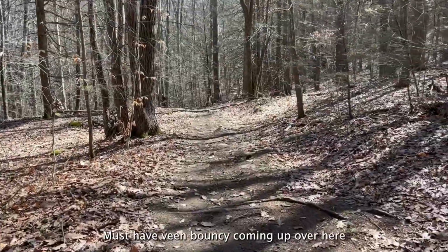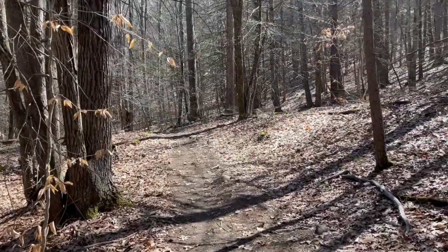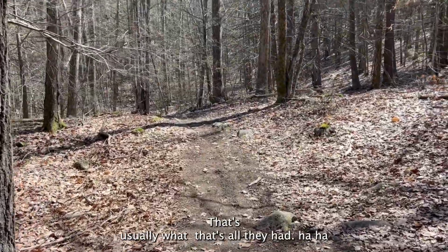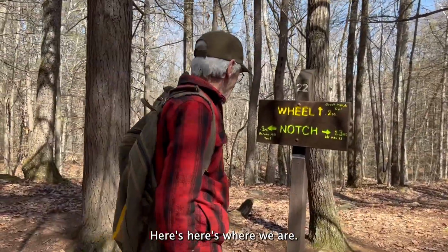It's been bouncy coming up over here with a single axle wagon with no suspension. That's usually all they had. Yeah, a single axle and maybe a dump on the back of it. Yeah, here's where we are.